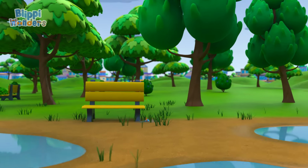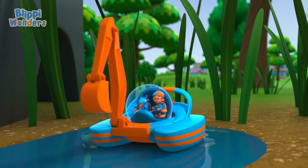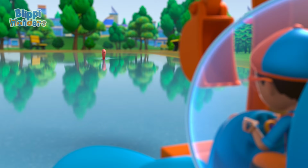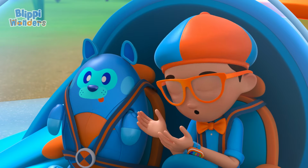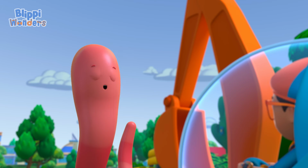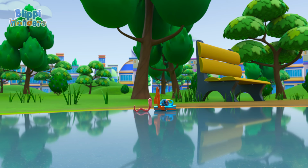Down! The Blippi Mobile is ready for adventure! La la la la! Ooh, what's that? Whoa! Hey, it's me, Blippi, and this is Debo. Oh, hi! I'm Wave the Worm, and I love singing! Everybody join in! La la la.